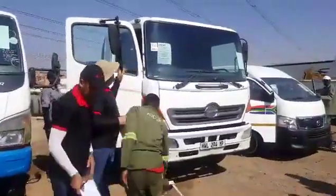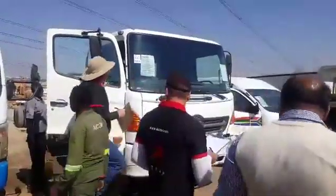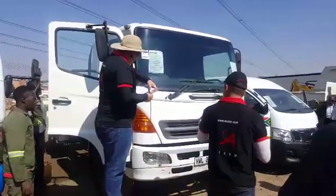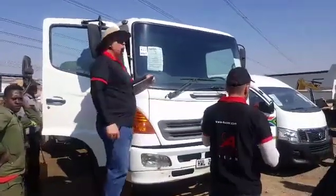Right, next one. Lot number 121. We've got this Hino 1626 4x2 truck tractor over here. How much for this one over here? 2007 model. What have I got?